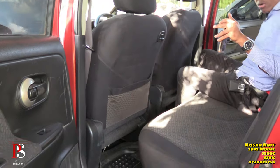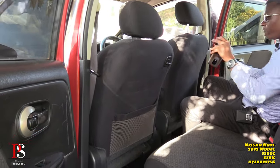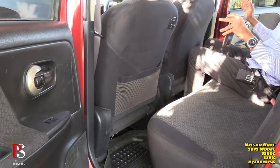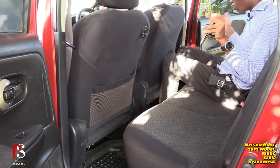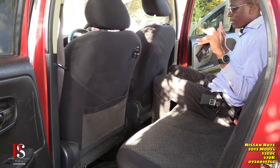ride. This is the back of this car. These are the back seats, the rear seats. Very comfortable for me, very good legroom. You know, guys, I'm very tall. If I say it's a very good legroom, it matters. You see my knees are not even touching the front seats. So it's a very good car.